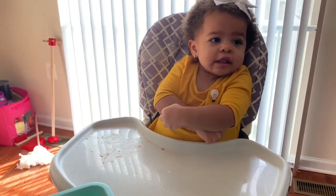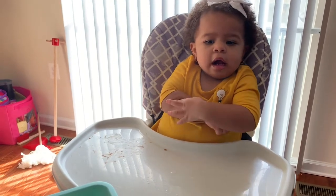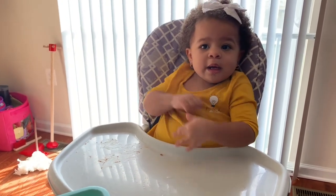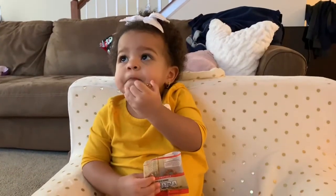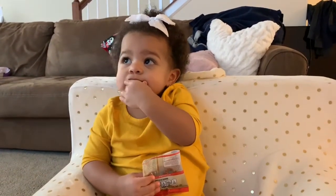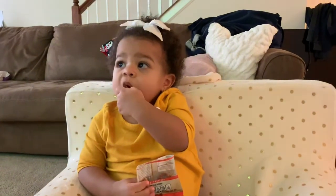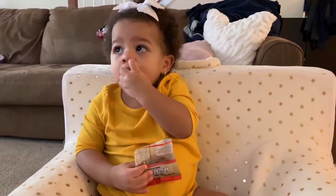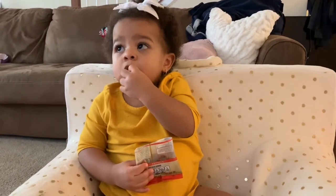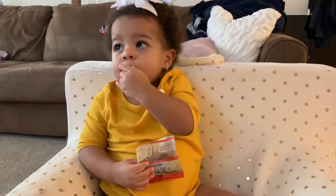Are you all done? Say all done. Done. It's about 4:30. All right, you guys, so it's about 4:30 now, and I am about to start making dinner soon. But this is Zaiya's snack. She's just eating the rest of the pretzel that she had for lunch today.